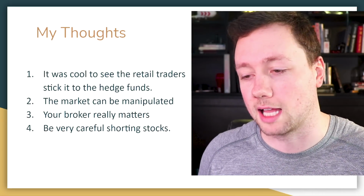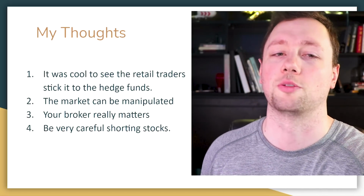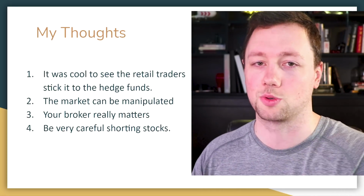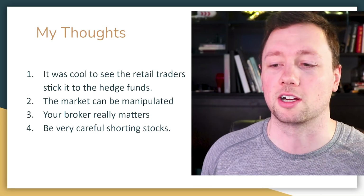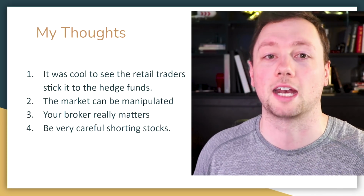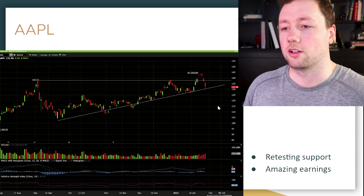But basically, last thing is be very careful if you're going to short stocks. Generally, I don't think this was good for the markets because I think it took a lot of trust away from the markets. Overall, I think this was a bad thing that happened for the markets and for a lot of people. You need to be very careful if you're going to decide to short stocks, because this is the perfect example of that unlimited risk scenario where you can get caught in a very bad situation. Okay, now let's start looking at the charts.